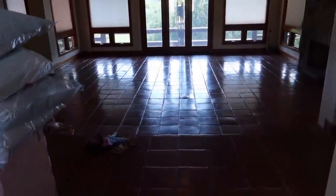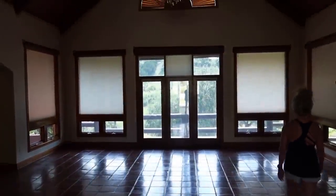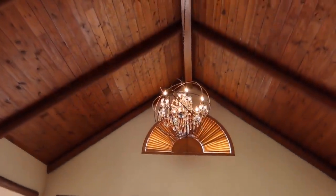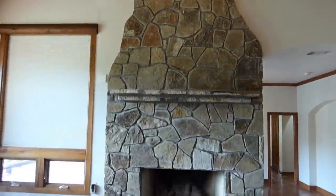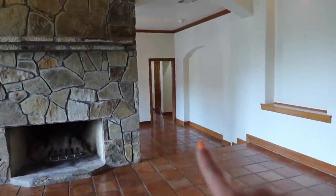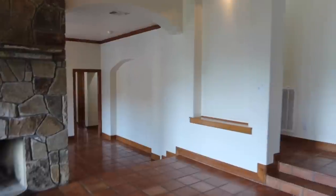Right when you walk in, it's the living room and it's got these terracotta floors, two steps, and then this really wide open living room. My mom has this exact same chandelier in her house. It's so pretty. This, we gotta worry about the children. And then we have a stone fireplace on this side. Through that way is the kitchen, the dining room. I'll show you guys. Actually, when you step down right there, that's the dining room.